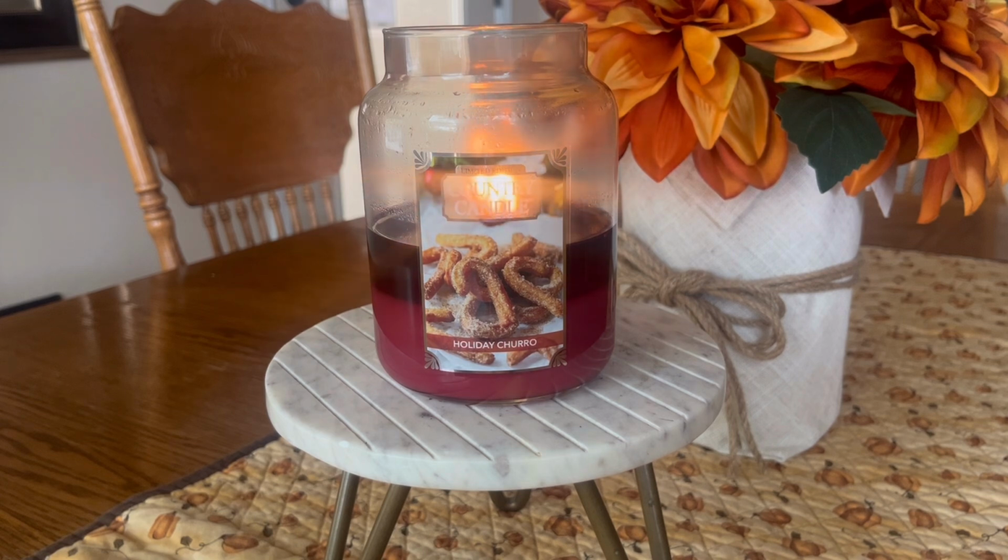So anyways, this one is still available, last I checked, on the Kringle website. Also, Kringle kind of quietly launched a couple of other limited edition country candles. The rumor that I've heard from a couple of other ambassadors is that those fragrances were part of an order to go to another country, and they ended up having to cancel that order last minute due to some instability in their region.